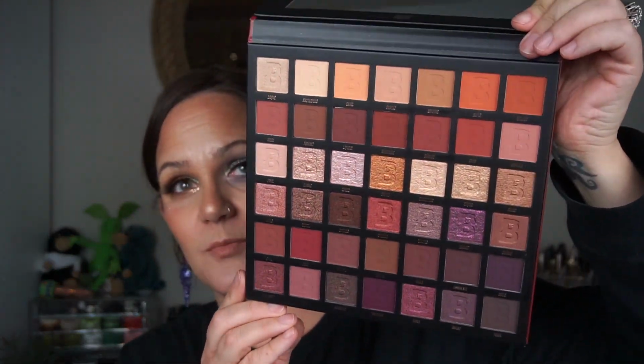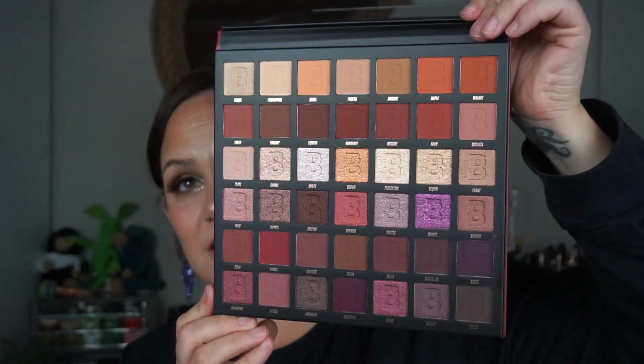the Rich palette. I wasn't going to get this palette, but then I was like, you know what, why not? I'm ordering it. I have all the other large ones. I was like, maybe it's prettier in person, and I think it is. I just don't think whatever's online does justice for it.